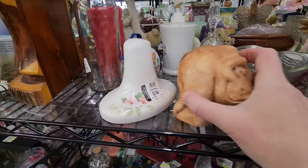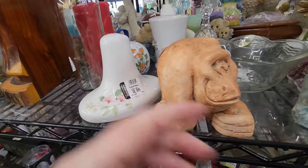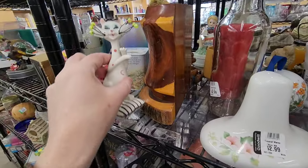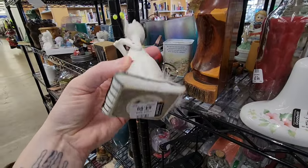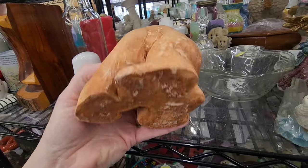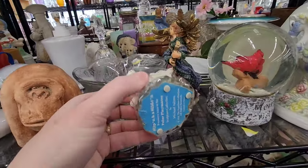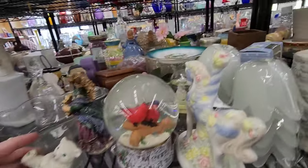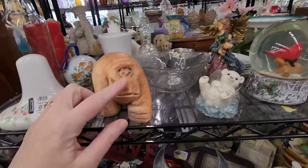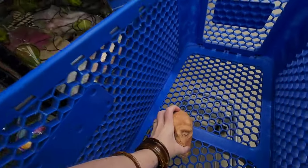Oh, this is cute. It's a gorilla. There's a towel holder. It's only one though. Look at this cat. That's funny. I like this guy. It's cute. Oh, they turned the music off. It's so nice. It's usually so loud in here. It's crowded. I kind of like this guy. He's so silly. Let's put him in the cart. Okay.